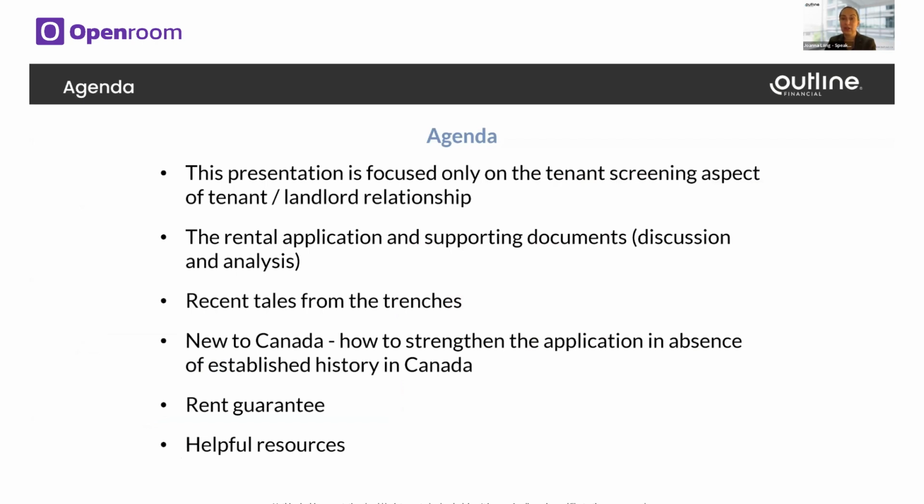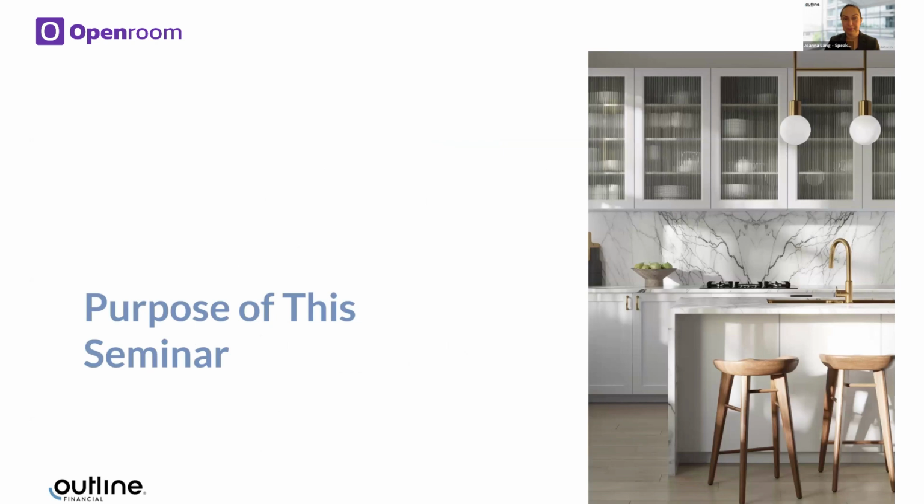The focus is just to screen the tenants and how to catch things that maybe are outliers, and figure out if the application is real and if it's viable. We're going to talk about rental applications and supporting documents, diving deep into what we see on our end and how we spot things that might not be authentic. Then I'm going to talk a little bit about recent tales from the trenches, and that's always a hot topic. Then, new to Canada: how to strengthen the application in the absence of established credit history, rent guarantee, and some other helpful resources.